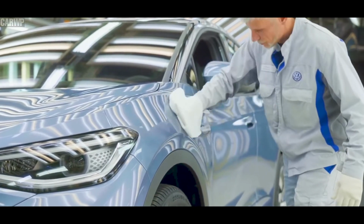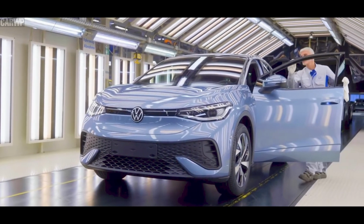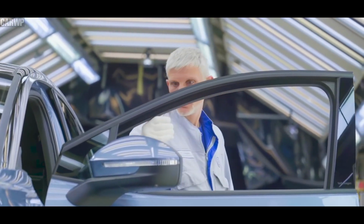Using the standard Mode 3 cable, the eSUV coupe can also be charged with up to 11 kilowatts of alternating current, AC, even when it is out and about. Charging performance can reach up to 135 kilowatts as standard at a fast charge station.